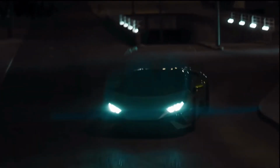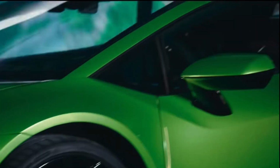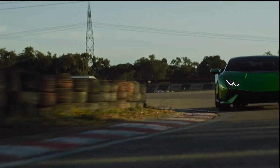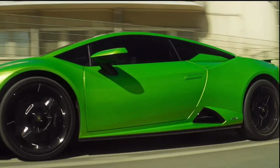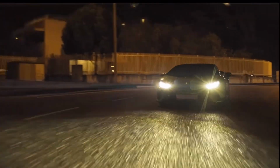Now, if you're new to Lamborghini and you don't know what the Huracan is, it is Lamborghini's entry level, if you want to call it that, sports car. And it's been out for 8 years, first coming out in 2014. It has had at least one facelift since then with the Evo, and it's had some pretty special additions, the Performante and the STO.